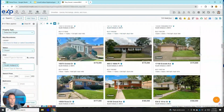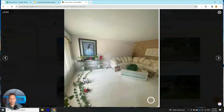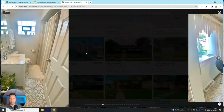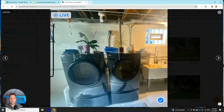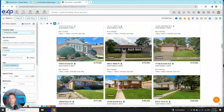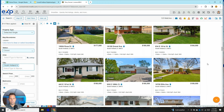Okay, that's what 180 gets you. I'm going to peer through this one. I think, yeah. So at 180,000, you've got some options. This one looks a little better condition than the last one we just looked at, especially this lower level. All right, so that's what 180 gets you, like a tri-level, a little over 1,000 square feet. All right, so that's 180.